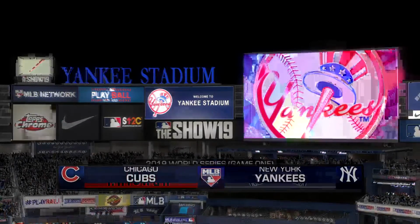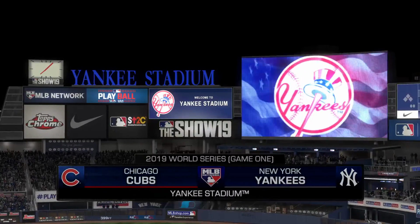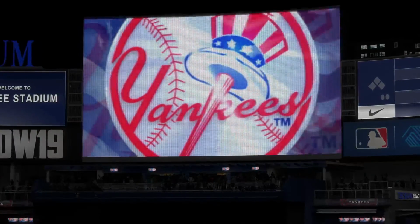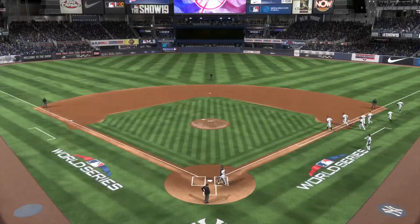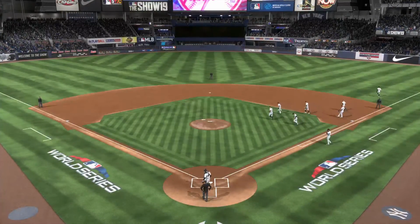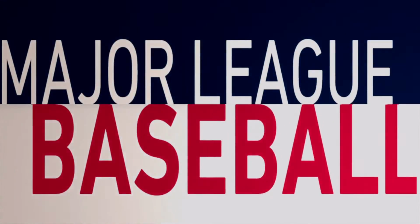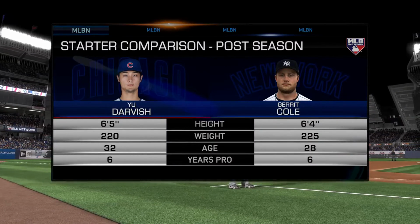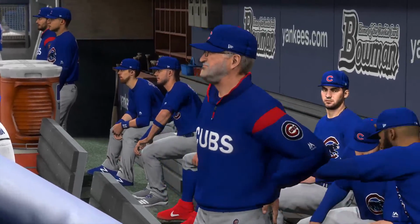Closer to the start of Game 1, let's join public address announcer Alex Miniak. And now, your 2019 New York Yankees. Briefly now, we'll look at the two starters who get the ball here in Game 1. With that, a look at the Cubbies' starting lineup.